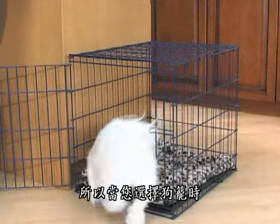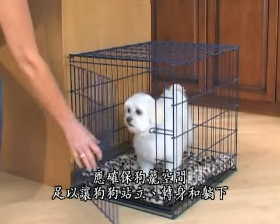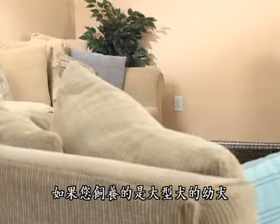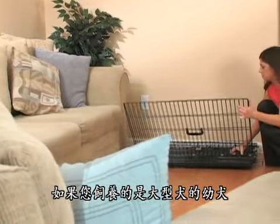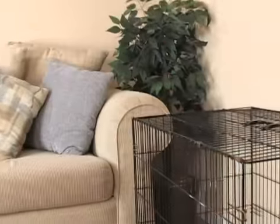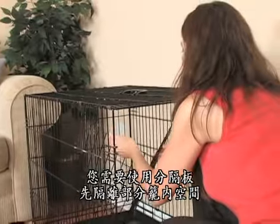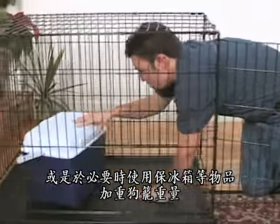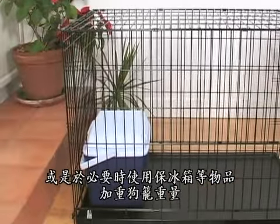So, when choosing a crate, make sure it's just big enough for your dog to stand up, turn around, and lie down. Now, if you have a puppy that's going to grow considerably, you can go ahead and buy a larger crate for him to grow into. But for now, you'll need to block off a section of the interior with a divider panel or something like a cooler, which can be weighted down if necessary.